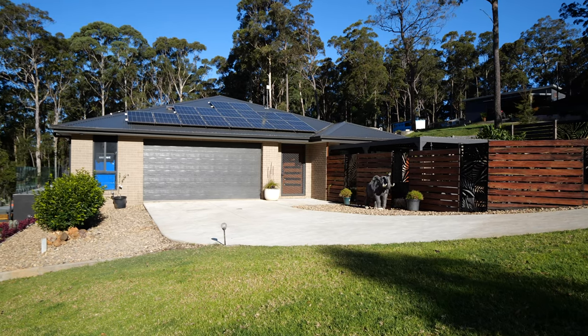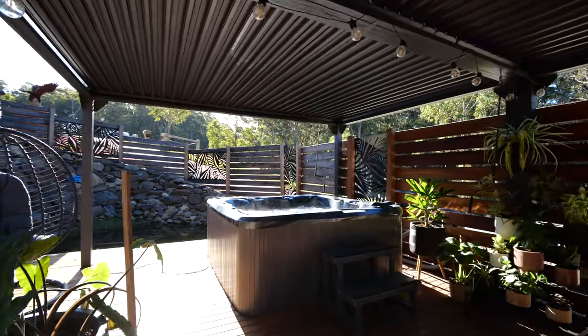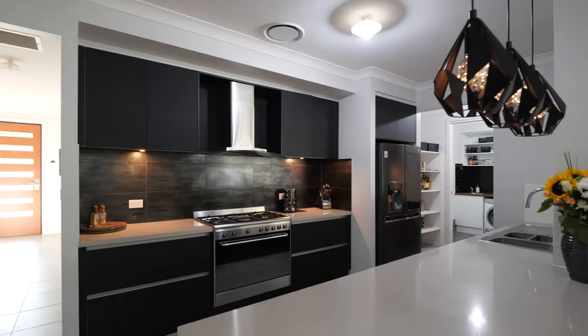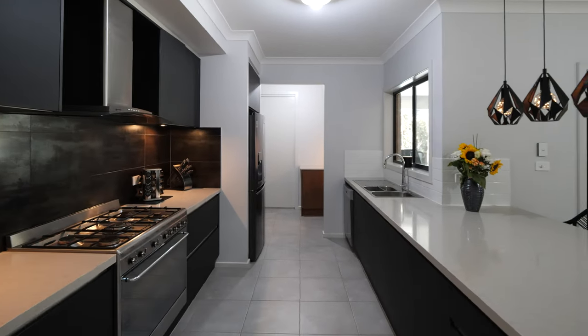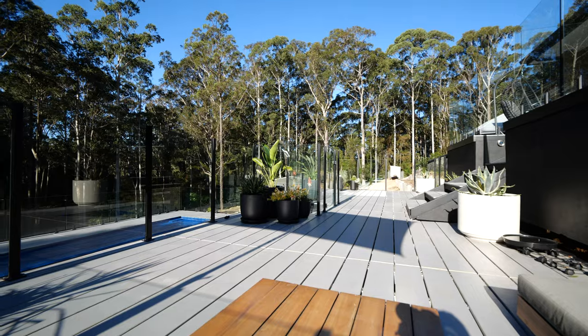Imagine coming home after a day at work and unwinding with a hot spa in your own private retreat. And then when you're ready, cooking up a feast for family and friends in your high-end kitchen with quality Caesarstone waterfall benches and Smeg appliances. You'll then step out onto your large rear deck and take your meal while enjoying a lovely bush outlook.